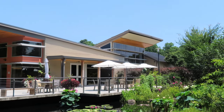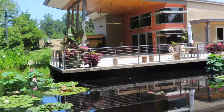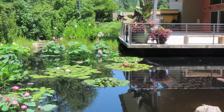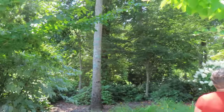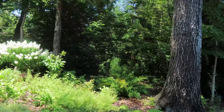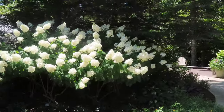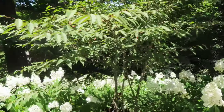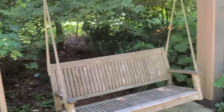There's some pretty sweet views here. Sometimes you just gotta get out and explore nature. Oh yeah. Beautiful view. Okay. Some nice looking plants. A little walking rocking chair. Yeah, a lot of places that you can sit.